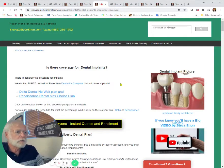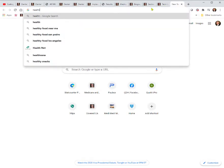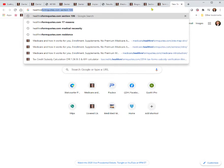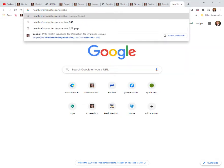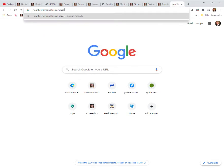We do get a lot of people asking about dental implants. They're very expensive, and maybe you should just check out a health savings account on your other coverage. Take a bronze plan, go to a health savings account. So if you go to healthreformquotes.com, you can also use our search engine. I just didn't want to use one of the tabs I already had open. HSA.